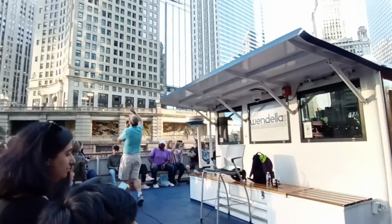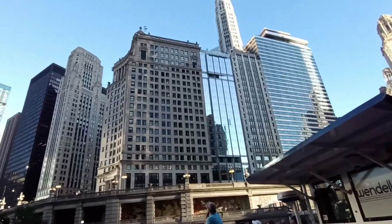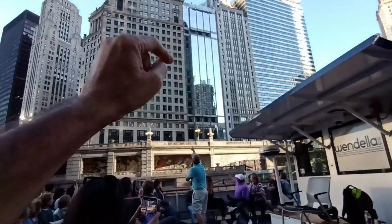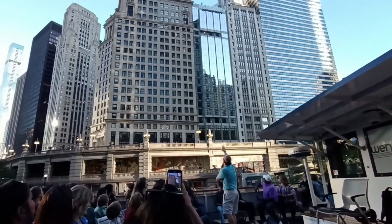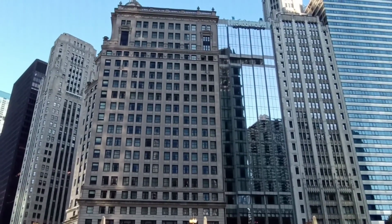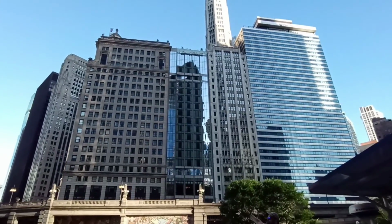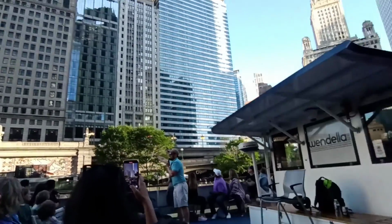Immediately to our left, you'll see the London House. It's to the left of the glass. That London House is also, but I want to talk about the one from 1923. That's by Alfred Alschuler in the Beaux-Arts style. Now, the reason I'm telling you that is because we're going to talk about Fort Dearborn a lot. Fort Dearborn was in that exact same spot in 1803.